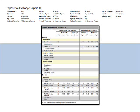The third part of the online report is the income and expense detail, which provides the data on the individual line items that comprise the major income and expense fields. For instance, this section includes the payroll, contract, and miscellaneous expenses for a major expense area such as cleaning.